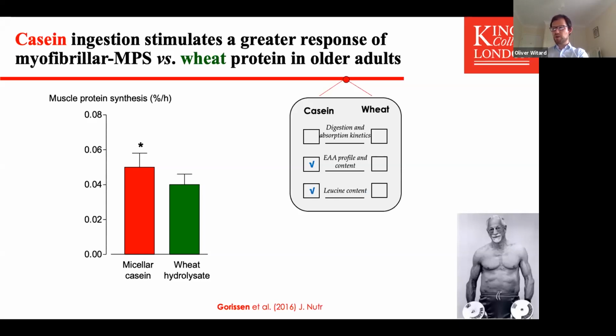comprising approximately 25% of total protein intake, although that does depend on region and country-specific levels. And these data demonstrate that the ingestion of micellar casein protein stimulates a greater resting response of myofibrillar protein synthesis compared to the dose-matched quantity of either whole wheat or the wheat hydrolysate, in which the anti-nutritional factors were removed, such that the total digestibility was similar to the casein.